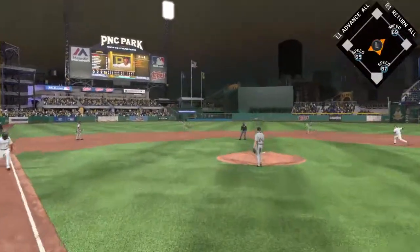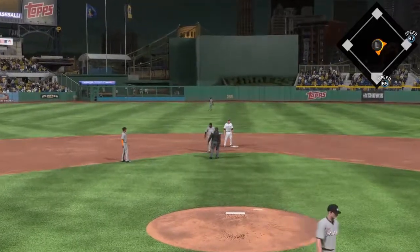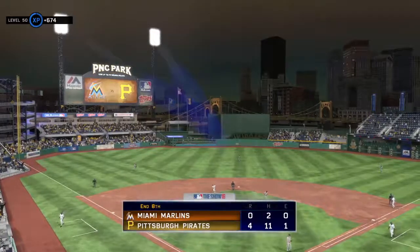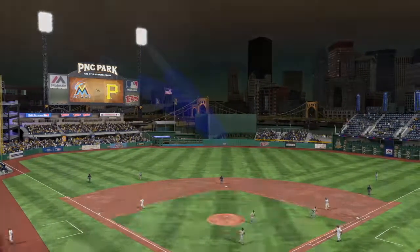Chopped weakly to the left. Gonna be a tough play, and an underhanded throw is in time for out number 3. So it's 2 runs on 4 base hits. No errors and a couple of men left on. 9th inning coming up.